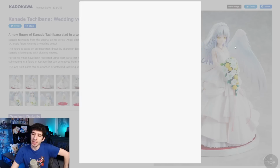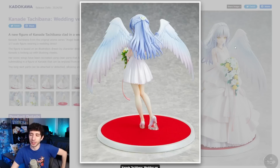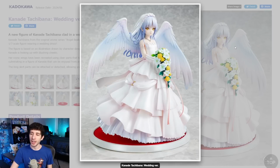But yeah, it's a little bit too scantily, I guess. I don't know. I don't really dig the look. I think the standard wedding dress is more appropriate for her. But yeah, not bad. Just a little pricey, but most wedding dress figures are.